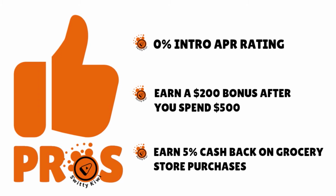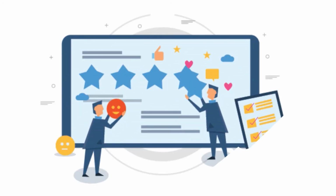Now, here is a great deal about this card. Have you heard what I told you about all the percentages, all the rewards? Imagine, not only do you have a 0% intro APR offer that lasts all the way to 24 months, you also are earning cash back.